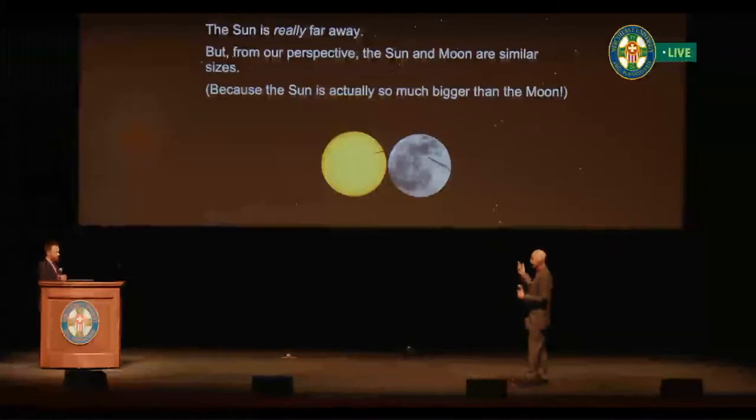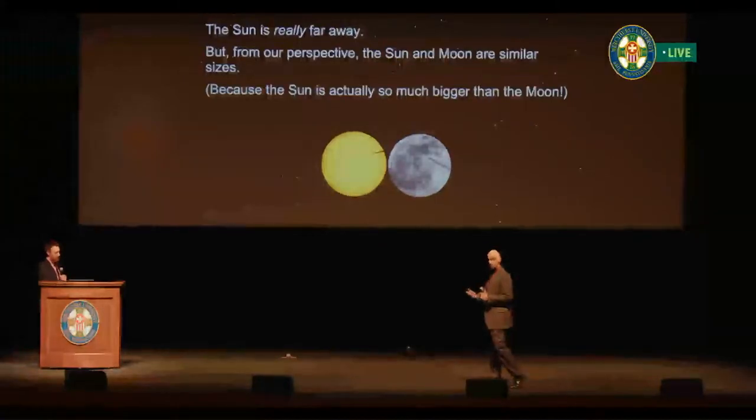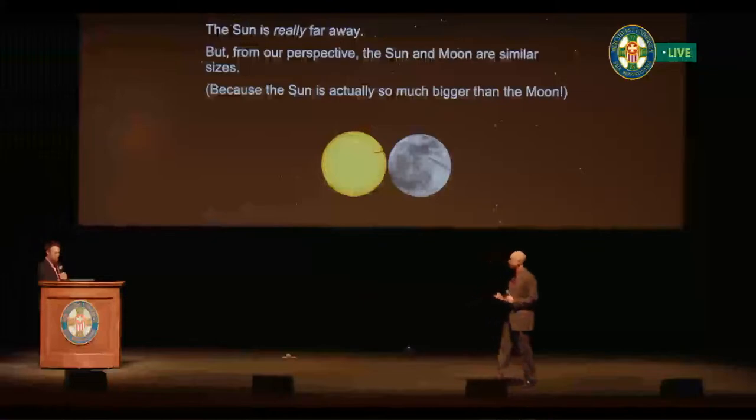So dealing with that scale is difficult to comprehend. So we look at this and we say, oh, they're the same size, when they are vastly different sizes. As Dr. Jones was saying, 392 times bigger. The sun is that much bigger than the moon. So how are they roughly the same size? How is that possible?